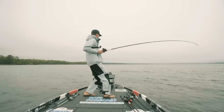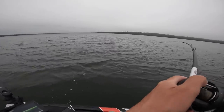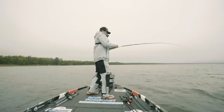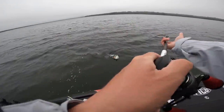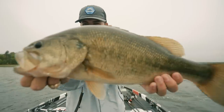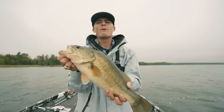Gosh! Yes! Yes! Oh, this is so cool. Holy cow. Out in the middle of the lake, he can't even fight, he's so big. He's so chunky. Woo-hoo! Look at him. My wife would kill me for that.